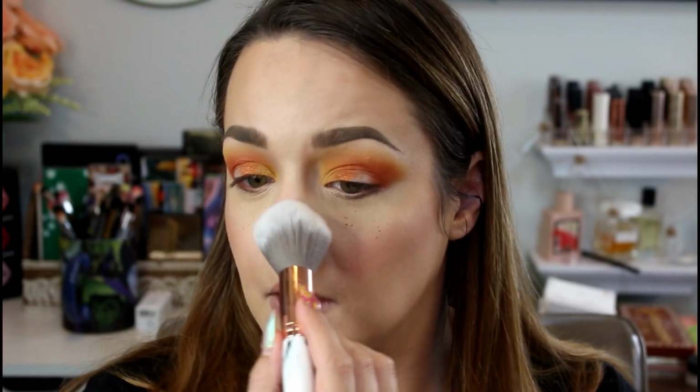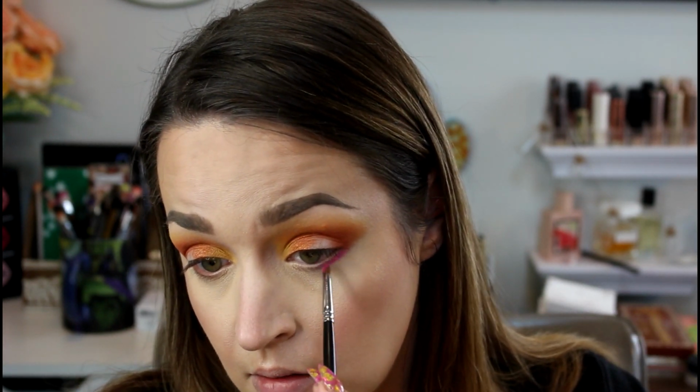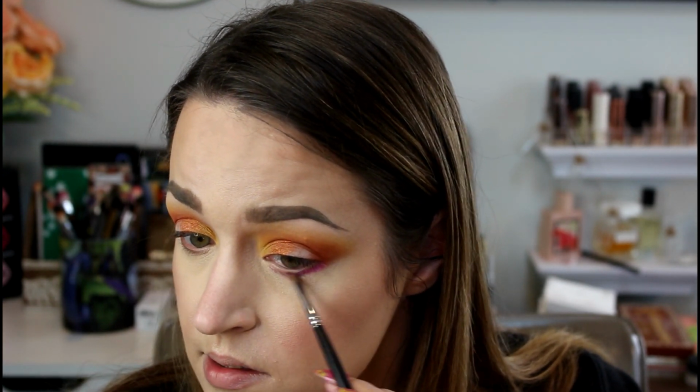Time to grab a brush for wiping away fallout. I probably should have thought of that too, because the Archer is going to have a ton of fallout. I know it. Before I use the Archer though, let me grab a pencil brush and we're going to go into Solstice with the Mostest. I think it's going to be better on the lower lash line as an accent as opposed to in the inner corner, just because of what I did with the yellow. So I'm kind of sad that I can't feature this a little bit more on the lid, but I don't think it would have worked as nicely.